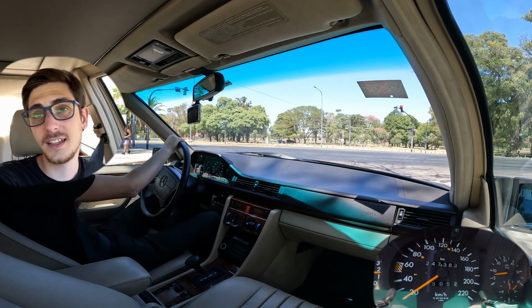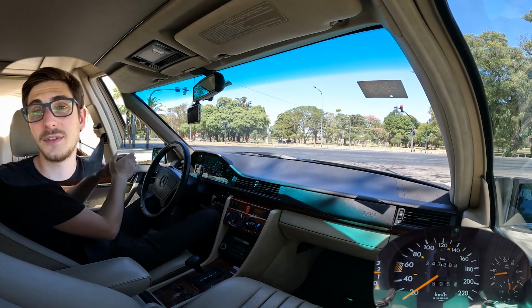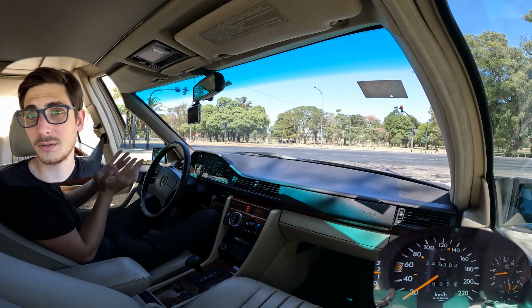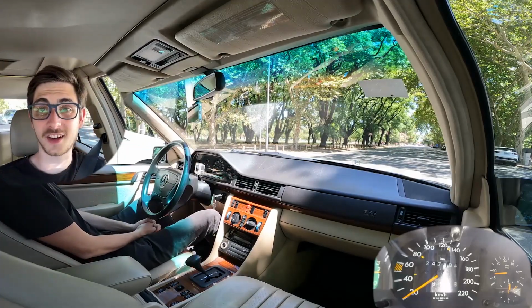Although I should note that the inline 5-cylinder diesel does sound pretty well under acceleration, even though it is very slow and though it is a diesel. I want to use this stoplight to show you just how fast this car accelerates.